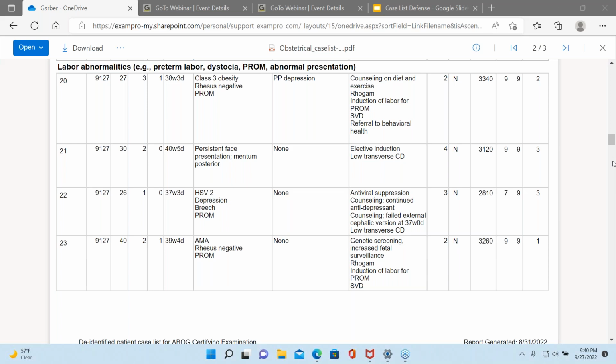How about a prior C-section, for abruption or a previa? Is a prior C-section a contraindication? No. And you said ruptured membranes is a contraindication? It's a relative contraindication. I would not do one just because the success rate is low.